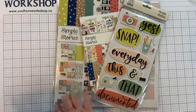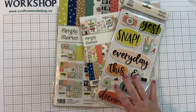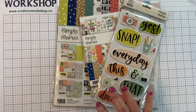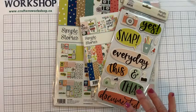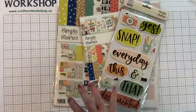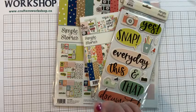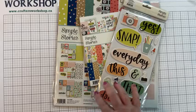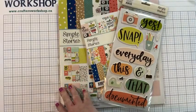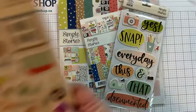Donna, yes, we have had both the Simple Stories and Echo Park in before. If you really, really are interested in making a planner for the year, definitely if you want to do it on your own, you can get this paper, but Darlene has something in the works too. We're just finalizing the details, and in the next week or so, we'll be able to share that. So if you want a great class with Darlene as well, then keep your eye on the newsletter.